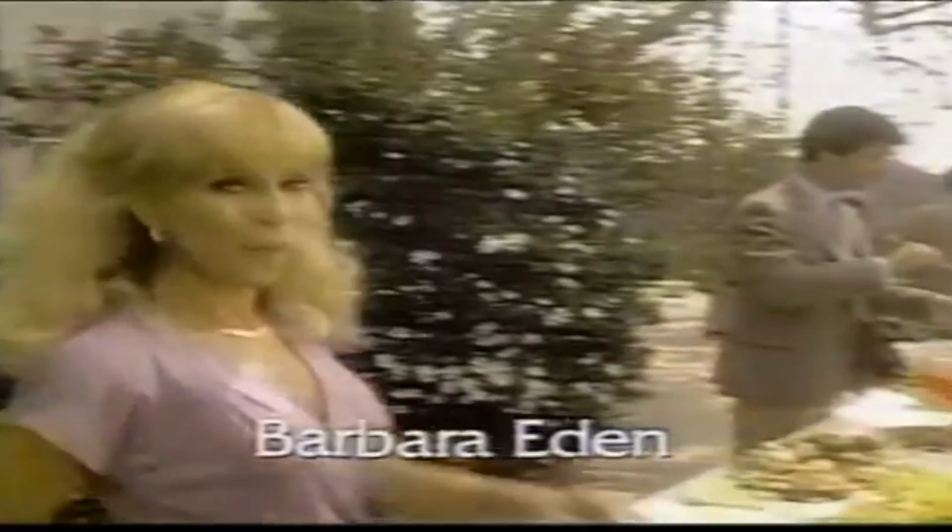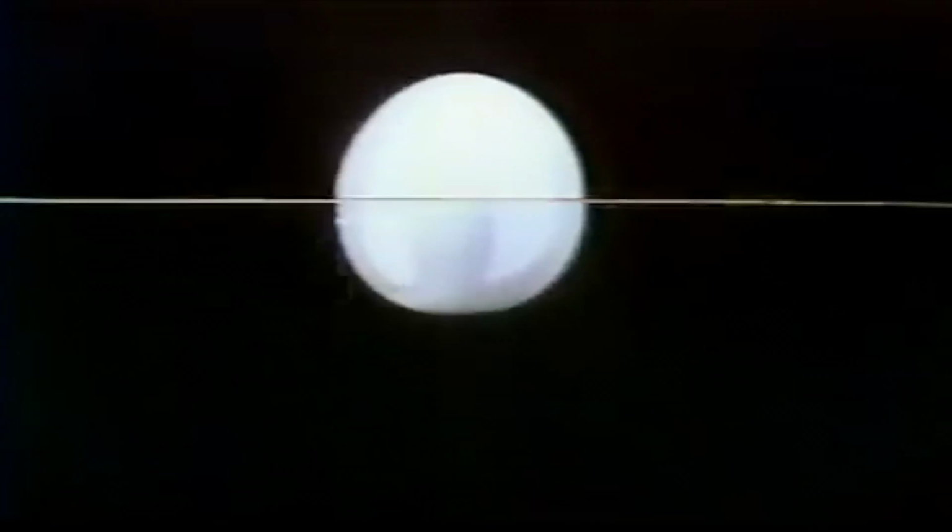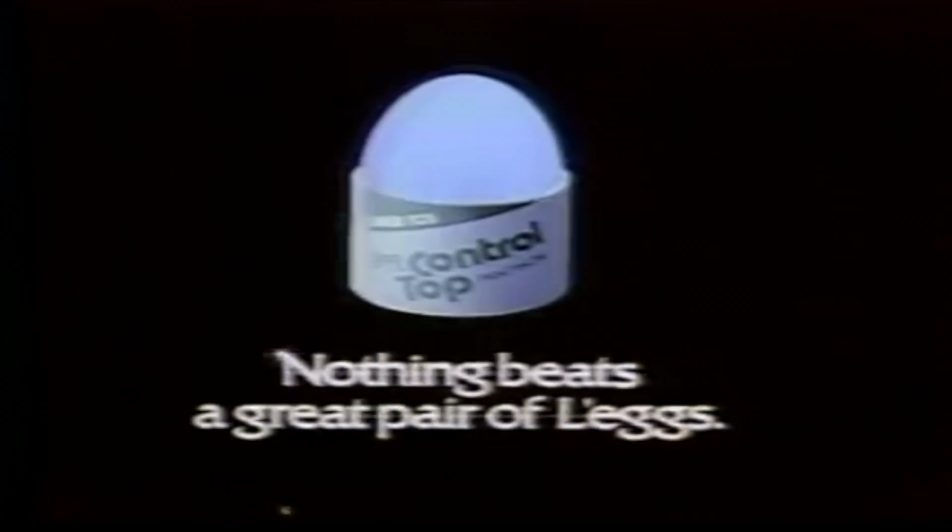What's in this little blue egg that keeps Barbara Eden looking slim and trim? Ooh, there's only one answer to that. It's Legs Control Top Pantyhose. See, Legs slims and trims but doesn't bind. So you get comfort and control. Stretching, bending, standing, sitting. There's one pantyhose that's always winning. Nothing beats a great pair of legs.